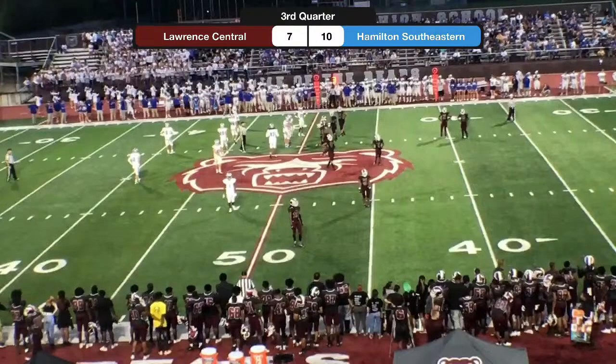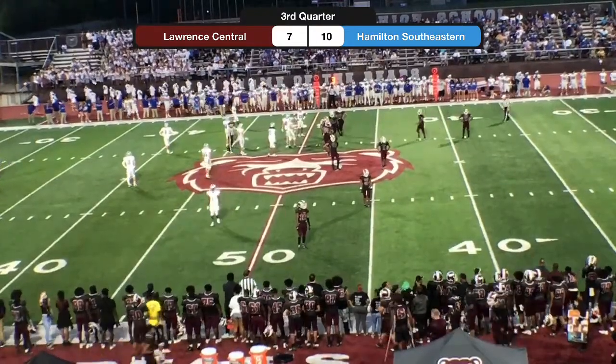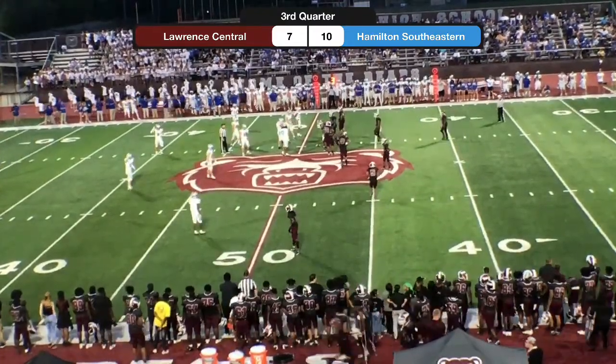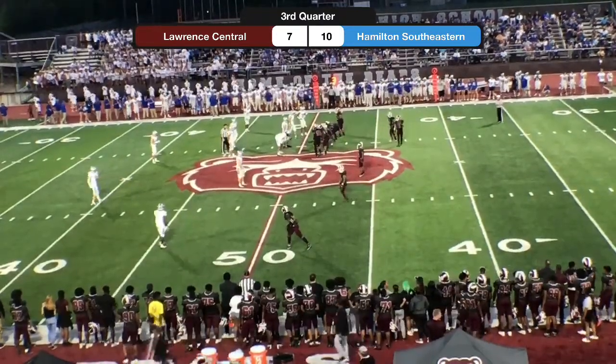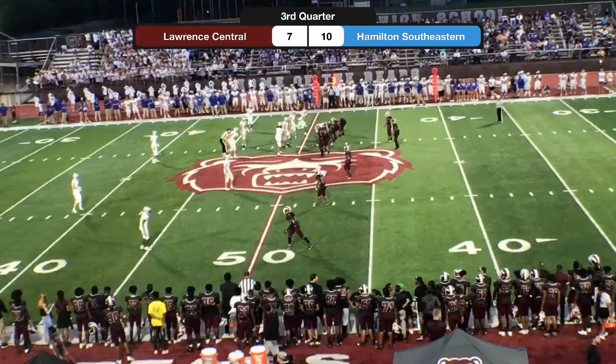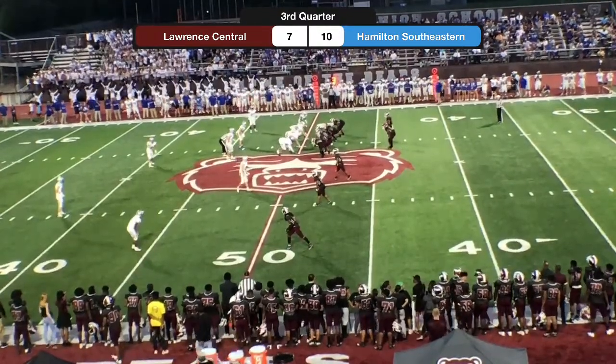I mean, that's what you call giving it to someone who's been in these type of situations. And he's got some nice explosiveness, too. He's able to accelerate really quickly and get that easy yardage. 3rd and 1.